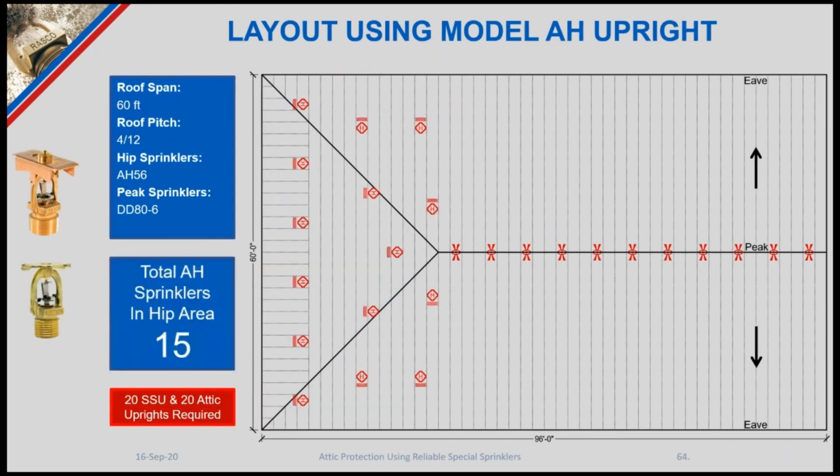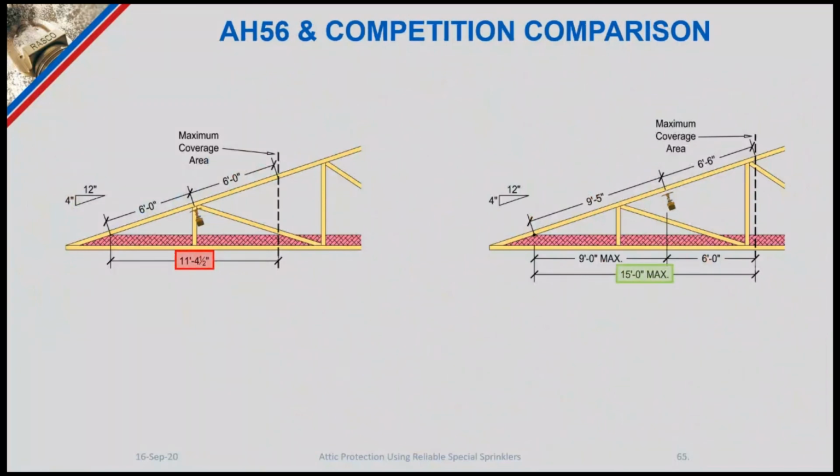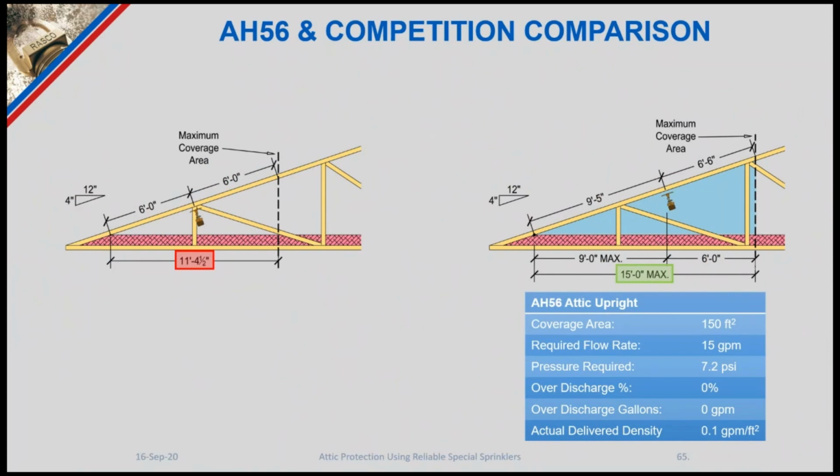Moving on to the AH, right then and there, the AH is giving us savings of sprinklers. We went from 20 to 15. So that's always nice. The ability to design less and buy less and install less. When it comes down to the hydraulics for this type of product, it's important to point out that we mentioned the AH56s are a listed product with a flow and pressure. And that means that we actually flow 15 gallons a minute over 150 square feet. With a 5.6 K factor, that's going to be 7.2 PSI. We're pretty much perfect on flow for this type of product, and our delivered density is going to be 0.1.